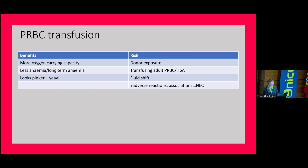Multiple donor exposure is the most frequently quoted risk. Transfusions are relatively safe, particularly in more developed countries, but we don't totally eliminate the risk. As mentioned yesterday by our ophthalmology colleagues, we're transfusing adult hemoglobin, adult packed red cells of varying ages, into babies who are used to having fetal hemoglobin. And that may in itself bring risks, particularly, as we said, with oxygen availability yesterday in terms of ROP.